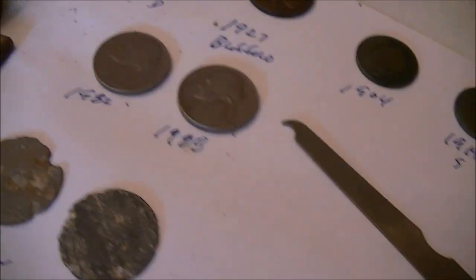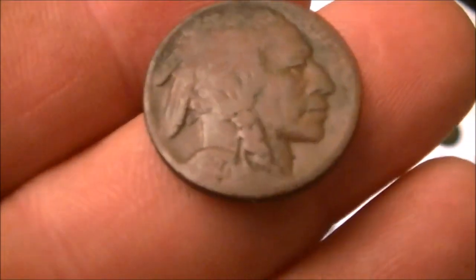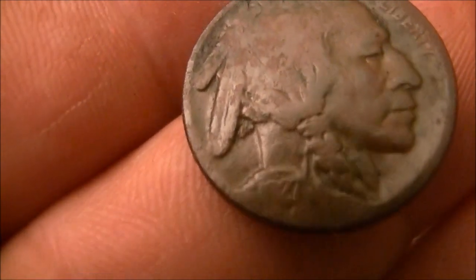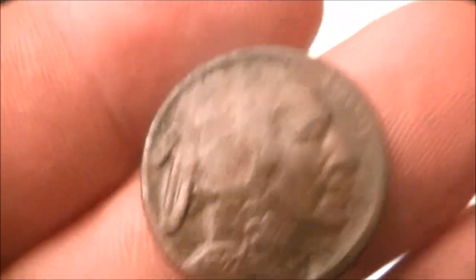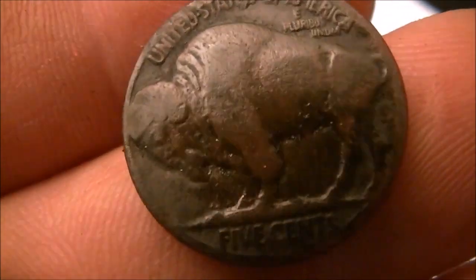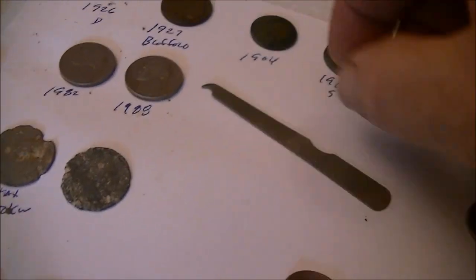I'm not a judge or nothing, but what I've read. I got a 27 Buffalo, so it's got a date on it. You can read the 27 pretty good, so it includes it's 1927. But it's in pretty good shape. The Indian looks good. All the features are good on the headdress, and on the back, the Buffalo's got some great detail to it. So it's kind of a good one there, really, even though the 27 is all you can see good. It's still a dated one. A lot of these just had the dates wore off of them, so if you get one with a date, that's good, really.